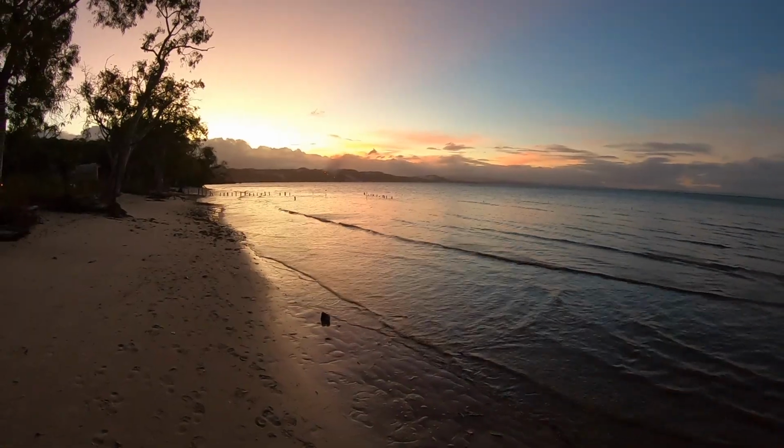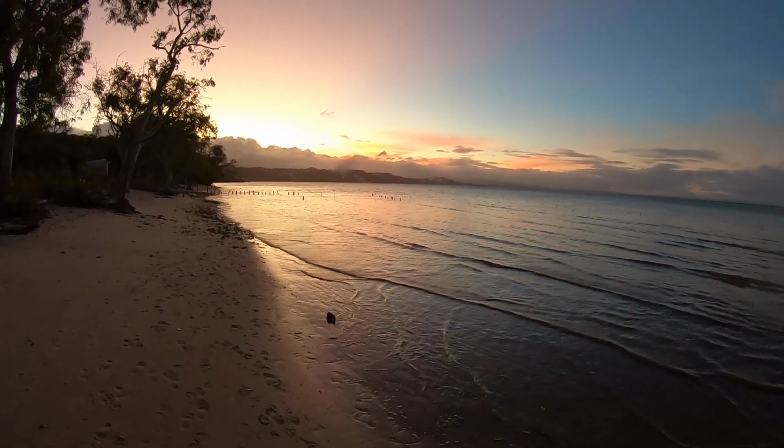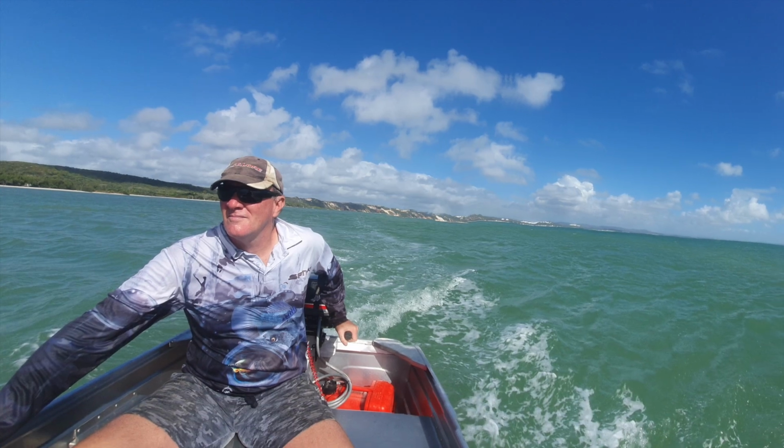Beautiful sunset. Come on, try and beat that, will you? Nice, eh? Lots of shade in here. A bit of grass around if you're lucky enough, like where we are. Isolated, not too isolated. As I say, pretty good road in. So you get in here in a wobble box and probably a conventional vehicle as well, if you really wanted to.